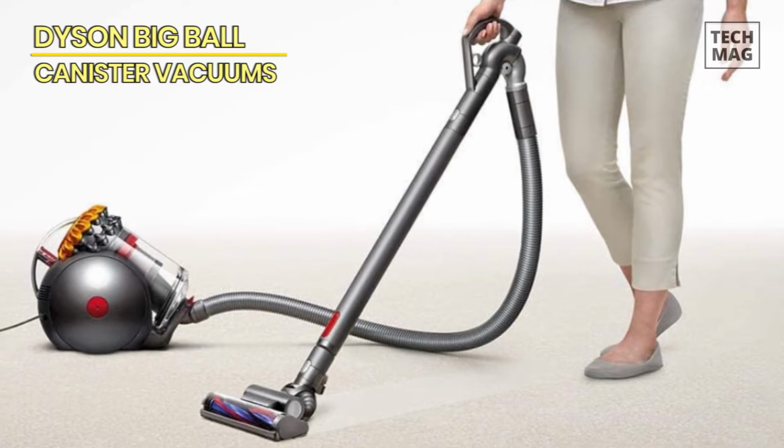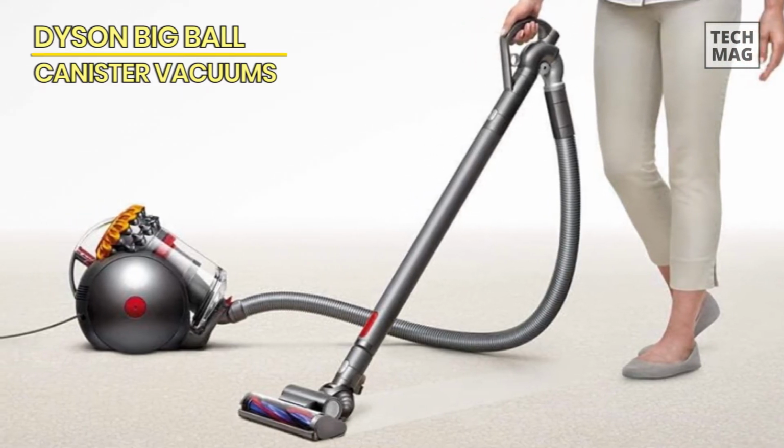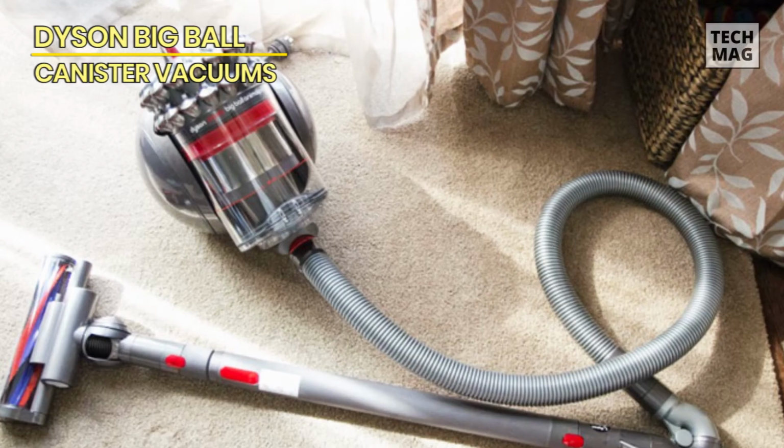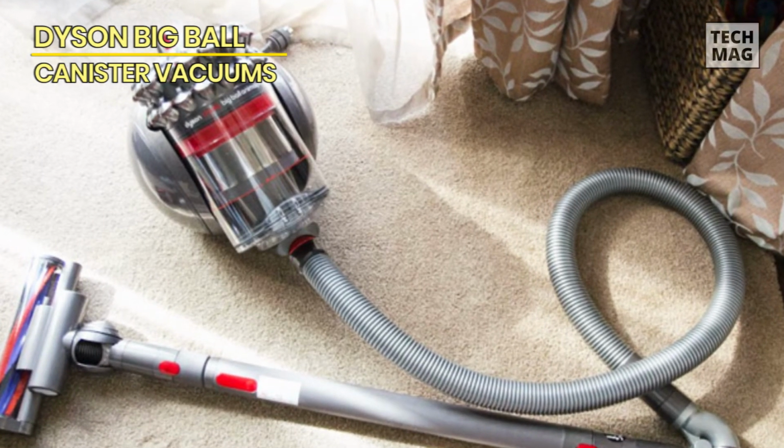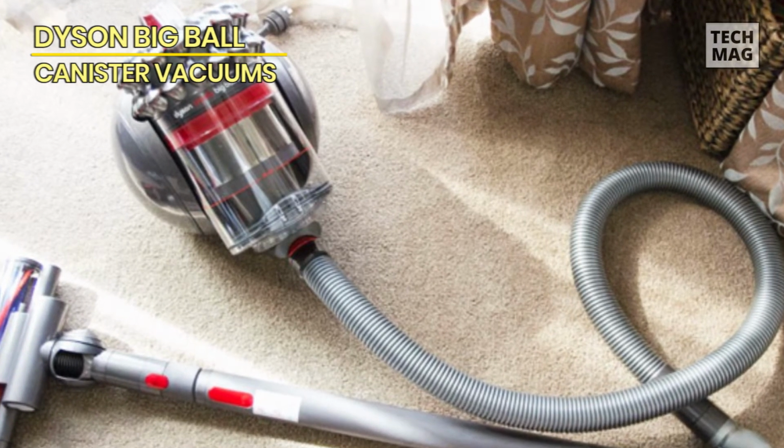With such good suction power, the Dyson Big Ball will make an excellent canister vacuum for pet hair, area rugs, or really whatever you put it toward. If you're looking for a general floor cleaner that works on hardwood and carpet, this Dyson is our top pick for a reason.